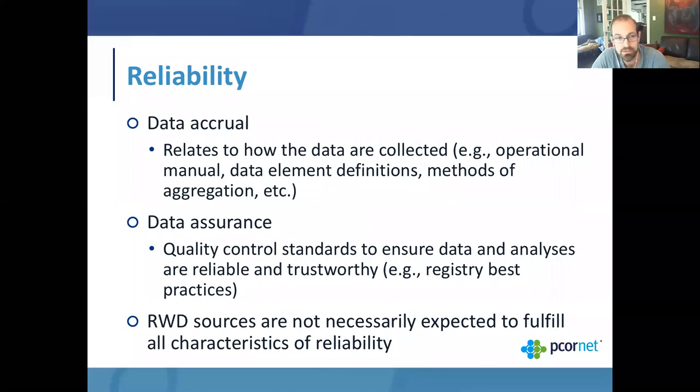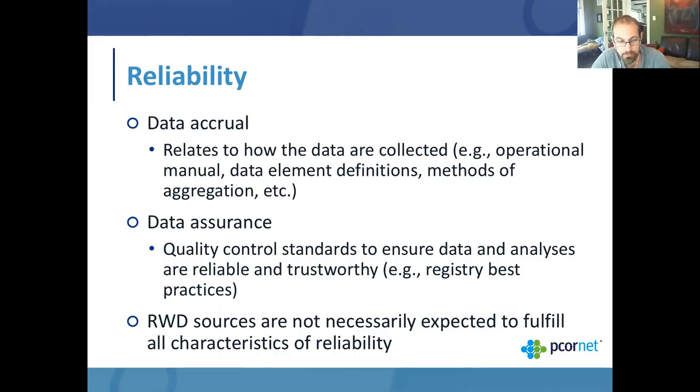And then when we talk about reliability, that's broken down into two factors. Accrual, which relates to how the data are collected. So, are there manuals that describe operations, data element definitions, methods of aggregation, things like that. And then assurance, which is really around the quality control standards to ensure that data and analyses are reliable and trustworthy. The example there is some of the best practices that came out of a number of the patient and device registries.